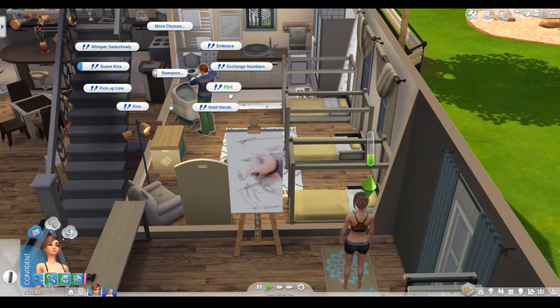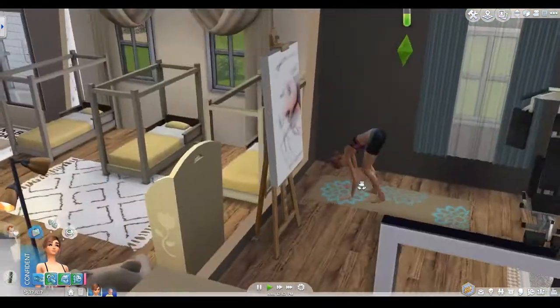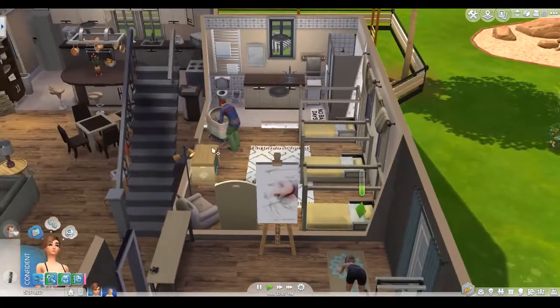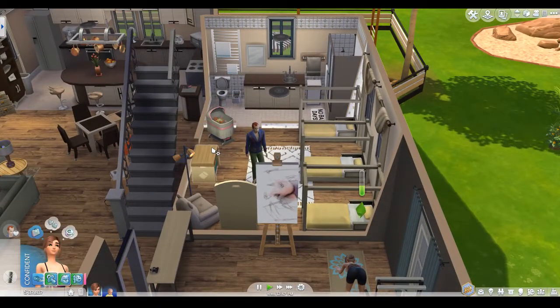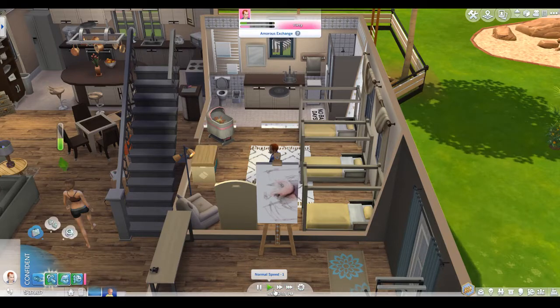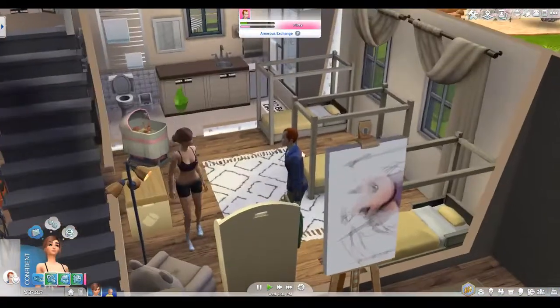Okay, can I please come over here? What is she doing, yoga now? Are you serious? Honey, no, we have a man to seduce. You can do your yoga. I can't believe he took care of the baby, guys. Is that not super cute to anyone else? I feel like Sims kind of automatically take care of the babies, but I still think it's cute.